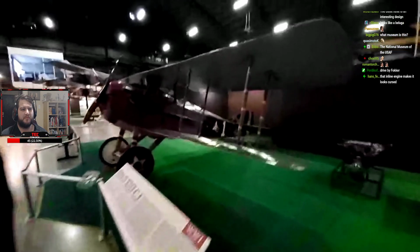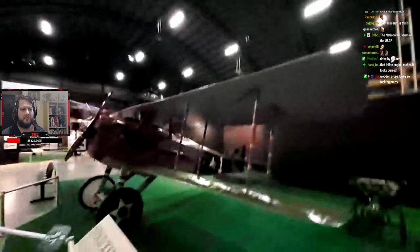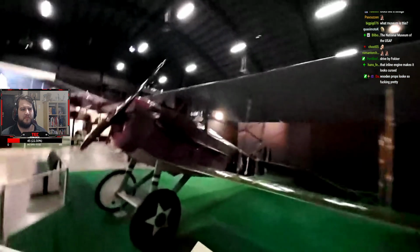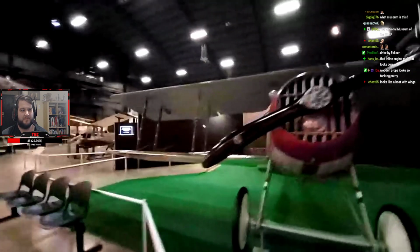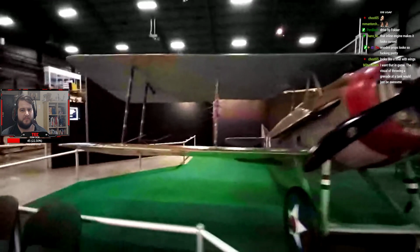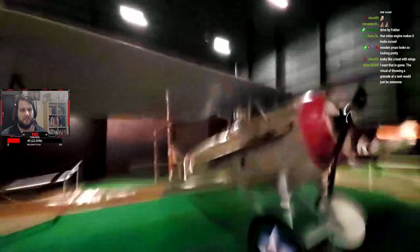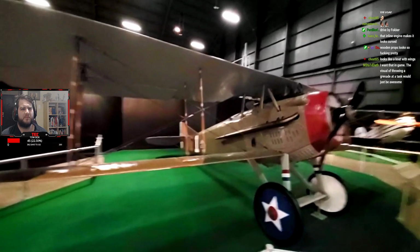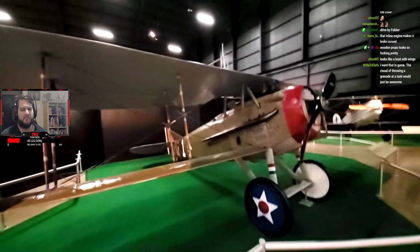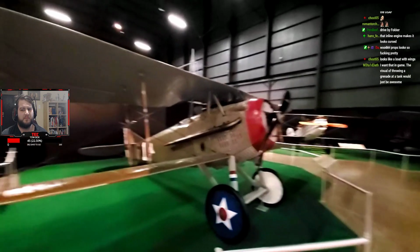Over here is our SPAD 13 C1. This one actually was made by a piano factory in 1918. I believe it never saw combat officially, but it is painted up as Eddie Rickenbacker's plane. It's pretty much just an upgrade of the SPADs, like the SPAD 7 we saw back earlier in the museum.